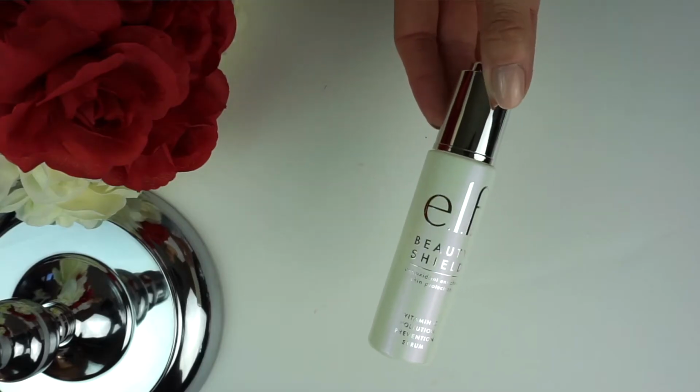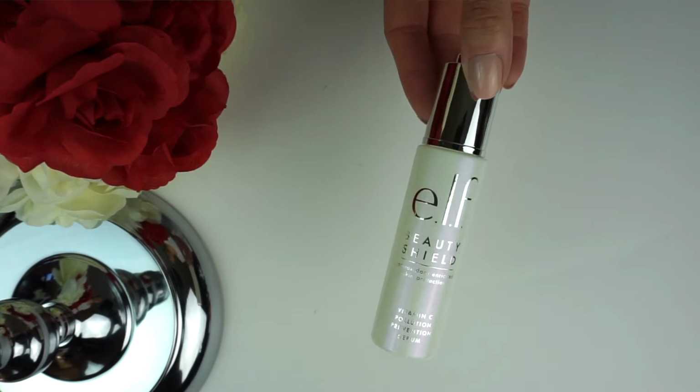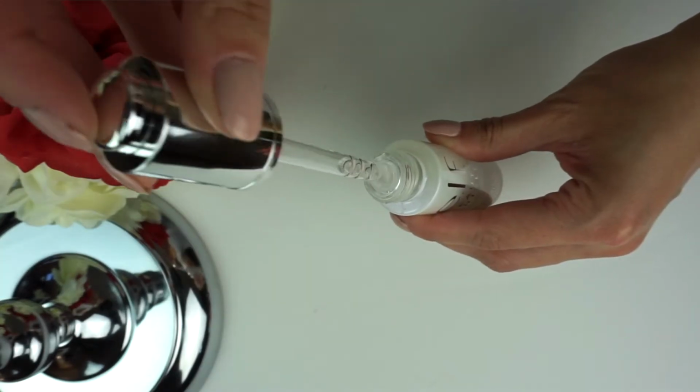After that, I went ahead with my e.l.f. Beauty Shield Vitamin C Serum. And vitamin C really brightens up your skin and just makes it nice and healthy and glowy. So I went ahead and packed this on all over my face. And then I went ahead and did my under eye mask, also by e.l.f. And they're very hydrating, very cooling. It feels really nice and it depuffs your eyes. And I really like those masks. And then to finalize, I went in with my e.l.f. Daily Hydration Moisturizer, which is just like a nice standard moisturizer.